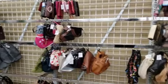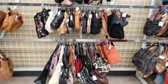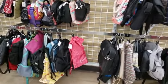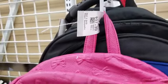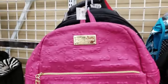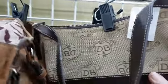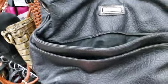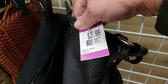We have everything neatly organized. Women's accessories. We even have some wigs. We have this Betsey Johnson backpack. Now it is $17.99, but these are literally about, oh my gosh, I think anywhere from like $100 to $150. Dooney and Burke. It's in great condition. This is a Rossetti. This is still a nice brand. This is $3.99. You guys, oh my gosh, got some amazing things from the store, and it's such a blizzard out here.